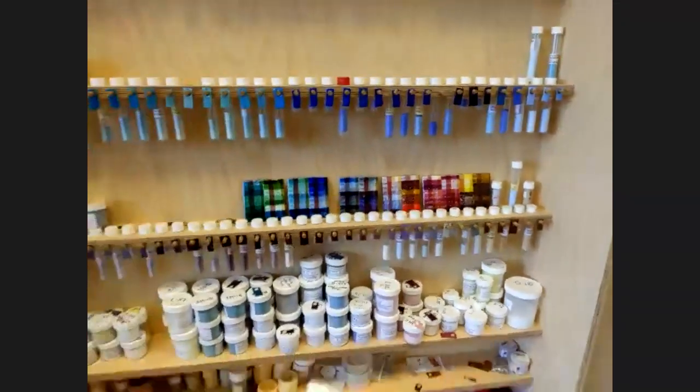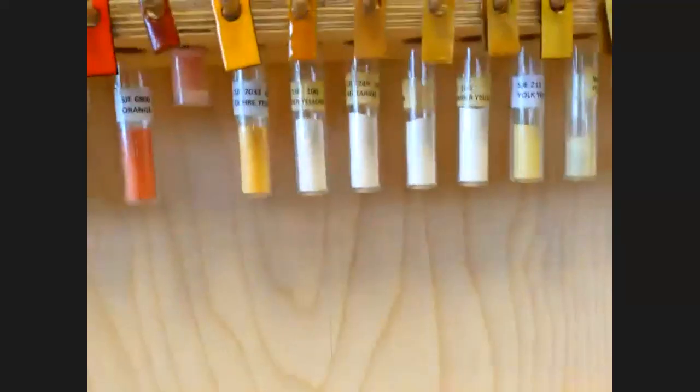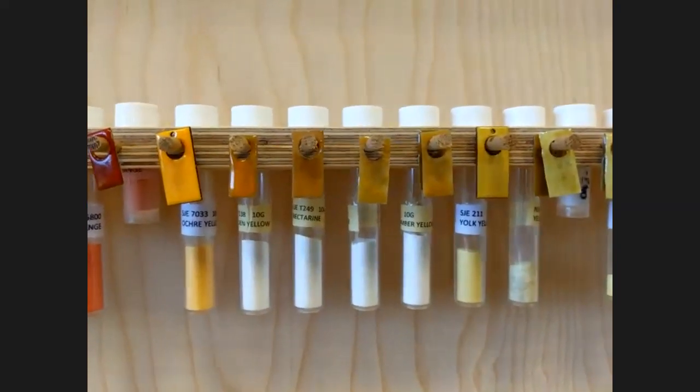So yeah, test them all out, try and get colours so that we can see. As you can see, the powder to the enamel is not always the same. So we have to kind of test them out.